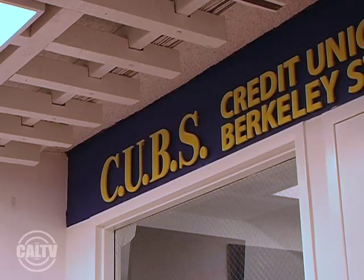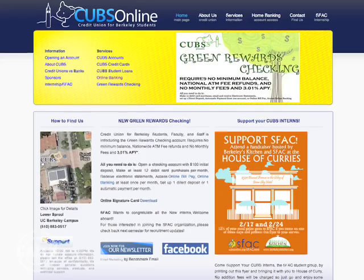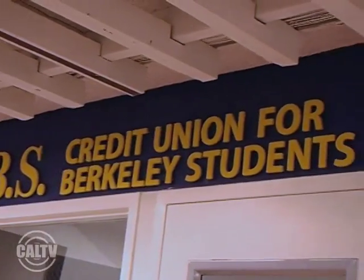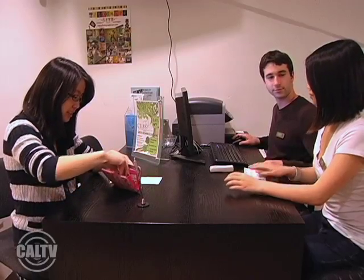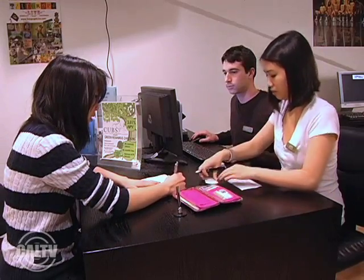The Credit Union for Berkeley Students is an on-campus credit union ready to advise, help with financial questions, and set up accounts to meet the needs of their college clientele. But what exactly is a credit union? Credit unions are not for profit, so any profit that they do make goes straight back to the members in terms of competitive interest rates and lower fees. So that in essence means that credit unions are owned by their members.